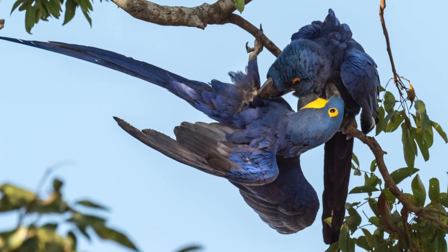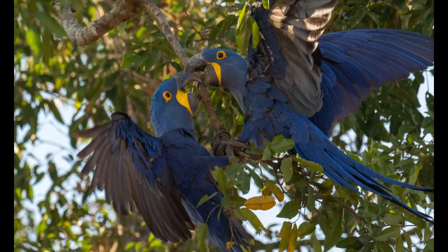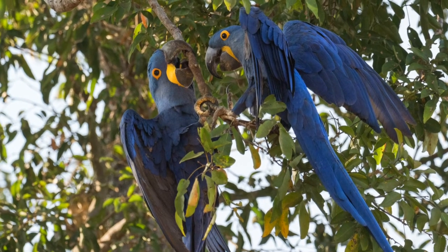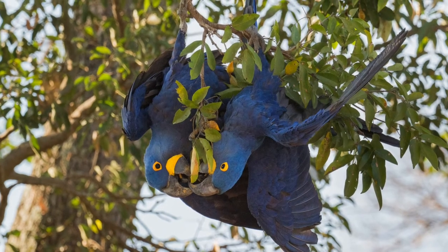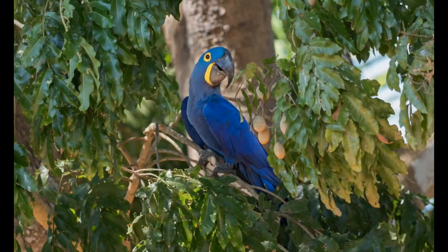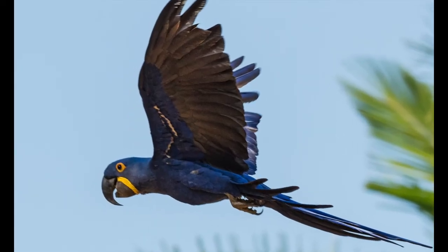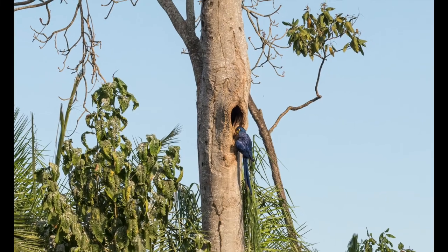Hyacinth macaws are very social birds, and they can form lifelong pair bonds. Depending upon the habitat, hyacinth macaws nest on cliffs or in large tree cavities.